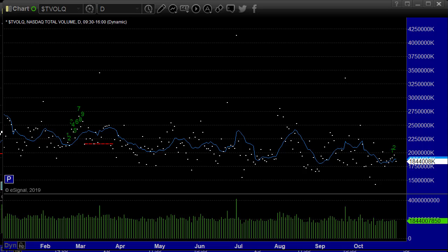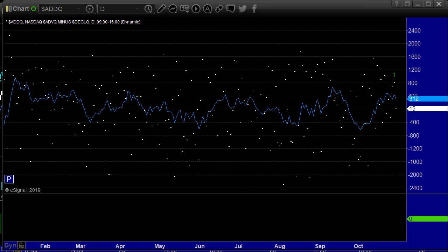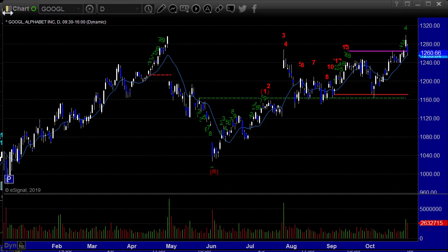NASDAQ volume was 1.8 billion shares, a little bit under the 10-day moving average. Advanced decline ratio on the NASDAQ, plus 15. So essentially, as many stocks up as down by the end of the day. On the New York, plus 154. That's pretty flat, too. Google loses $28.32 after being strong and gapping out the day before.